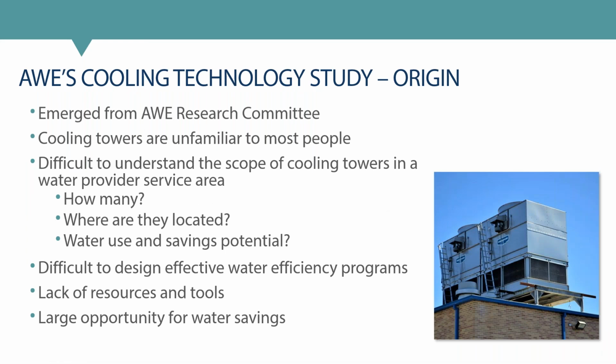So next slide, please. The origin of this study came from the AWE Research Committee, which is one of our member advisory committees that meets every other month to talk about ongoing research and also identify areas of needed research in our industry. And cooling towers were identified for multiple reasons. Probably first and foremost is that cooling towers are unfamiliar to most people. But it's also difficult to understand the scope of cooling towers in a water provider's service area. How many cooling towers are there? Where are they located? What's the water use and the savings potential of those cooling towers? So these are things that are not apparent, and this study aims to help our members figure those things out.